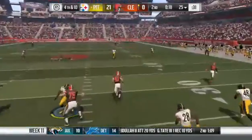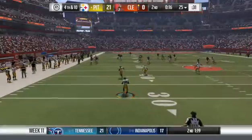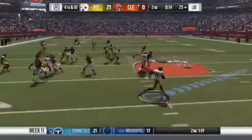And he's been a busy man here in this first half as he gets it away. Now Brown.